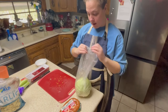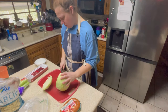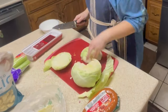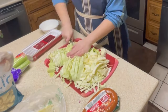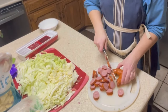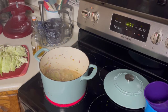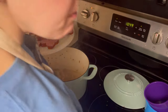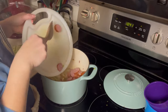All right, so that's sauteing. Now we've got to get our cabbage put in. So this is going to look like an extreme amount of cabbage, but cabbage cooks down so beautifully. All right, so we are cooked down pretty well here. I want to get the kielbasa in next to just brown this a little bit before I throw all that cabbage in there.